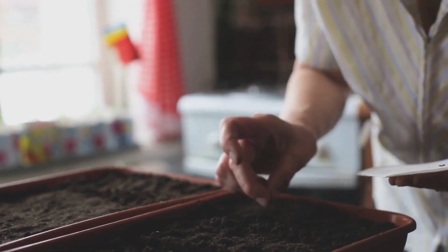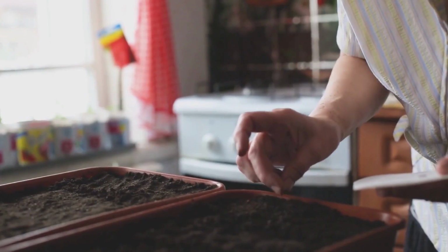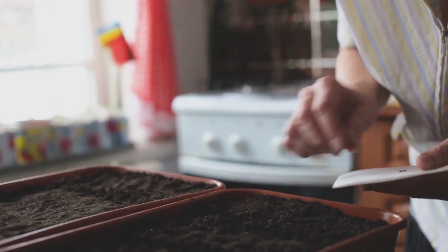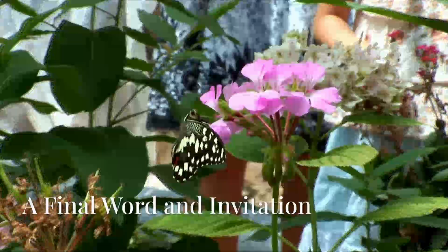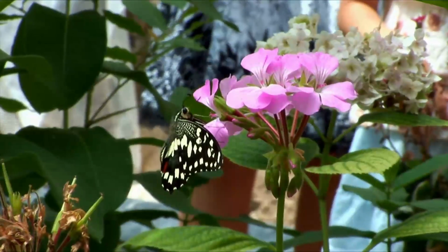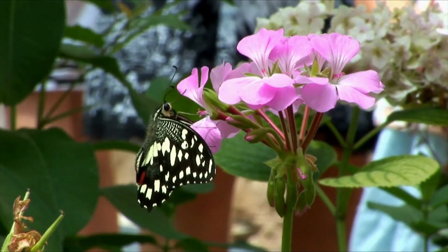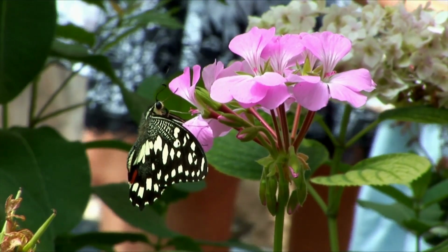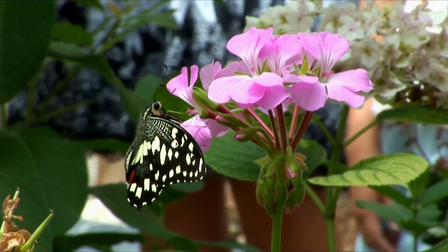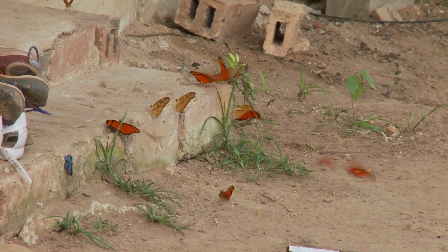With year-round care and attention, your butterfly garden will continue to be a thriving sanctuary for both you and the pollinators you cherish. Creating a butterfly garden is more than just planting flowers. It's embarking on a journey filled with joy, wonder, and a renewed sense of connection to the natural world right outside your door. Each step, from choosing your plants to watching the first butterfly land, is a chance to discover the beauty and complexity of nature.